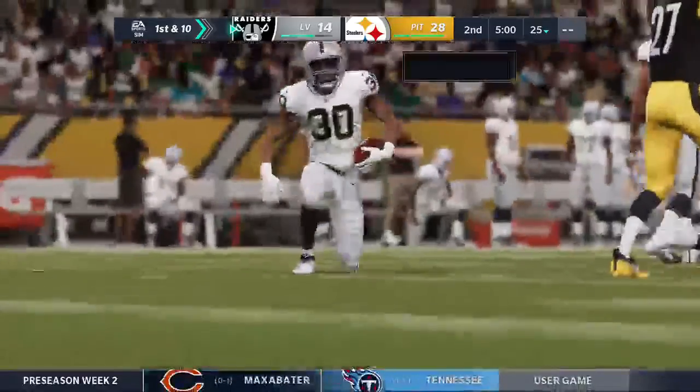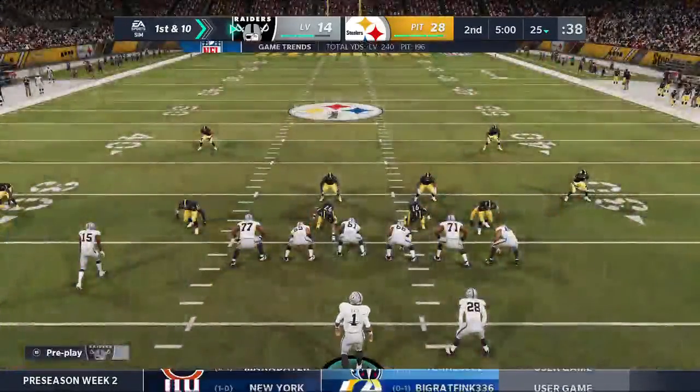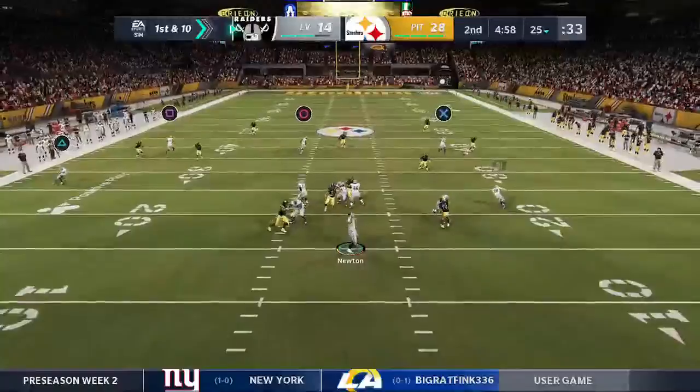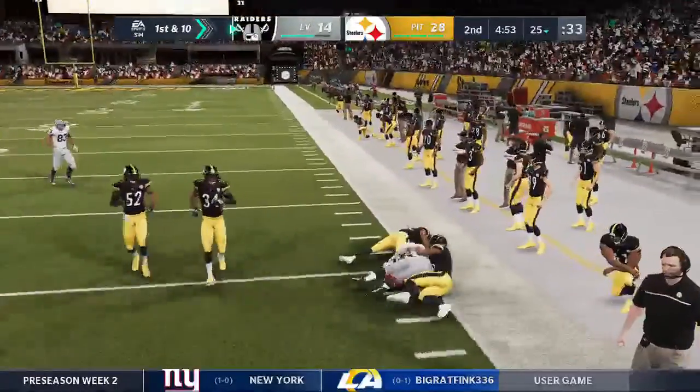Jacobs. 10 yards on the pickup. It's second and inches. Newton to throw. That's caught by his tight end, Foster Moreau. 7 yards there and a first down. To Foster Moreau. A gain of 7.